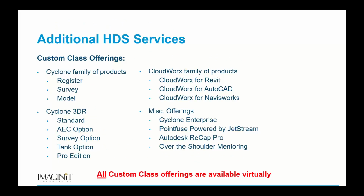Additional offerings that we have to implement all of the Leica stuff, the HDS, any software that is available through Leica or Autodesk, and there's some miscellaneous softwares that we also represent. We conduct custom classes for those softwares. And when I say custom, what we do is we will have conversations with you prior to. Once we have that conversation, we have an understanding of what your workflow is. We'll take the software and we'll develop the class based off what your need is. We focus on that because that, to us, gets you the best all-around education. It's laser focused on what you are doing.